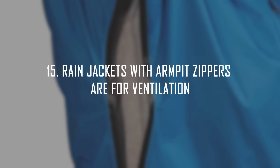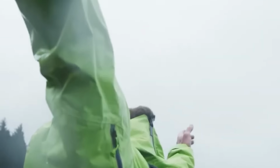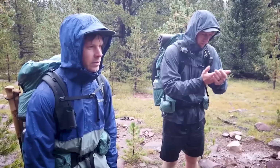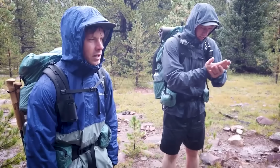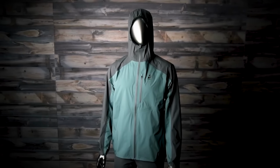15. Rain jackets with armpit zippers are for ventilation. Have you ever been walking in the rain wearing your waterproof jacket, but you're also sweating so bad you were scared to take your coat off? Rain jackets save our outfits from getting ruined in a downpour, which is great, but they can also be hotter than the surface of the sun.